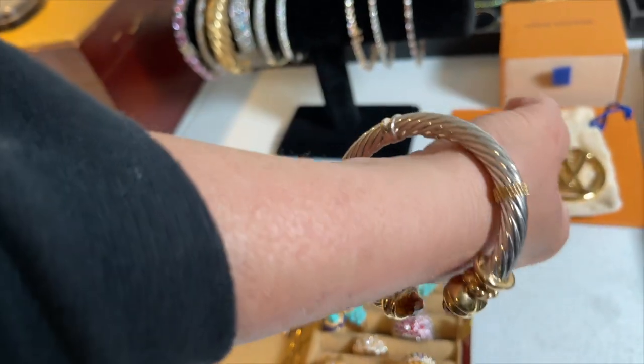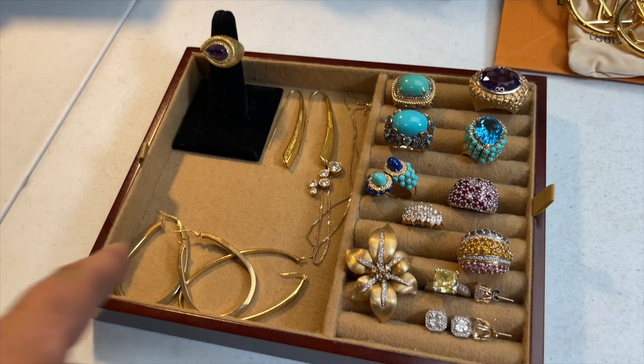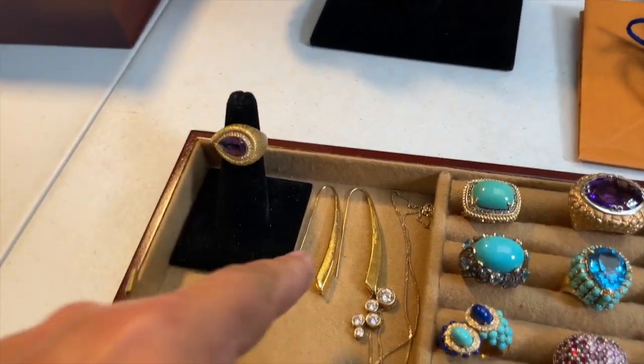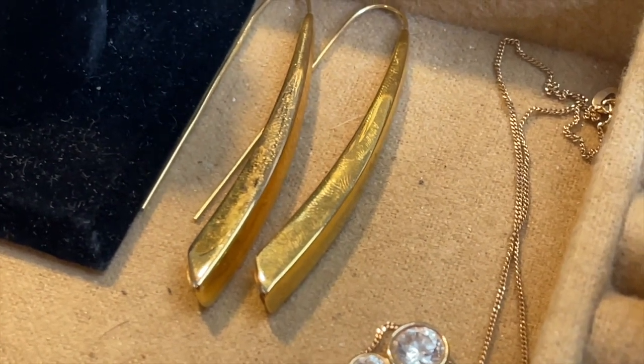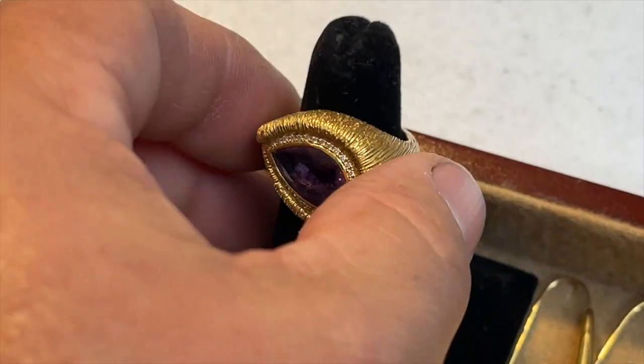So, it's beautiful. And then this tray right here is also all gold. Every one of these pieces has a marking. This right here is 18K, and those two are 18K. Everything else is 14K. We're gonna weigh out the gold in just a second to see how much we got. But just take a look at that. This is really neat too.